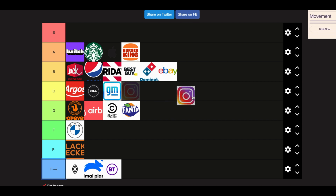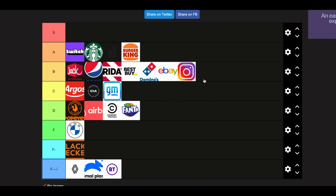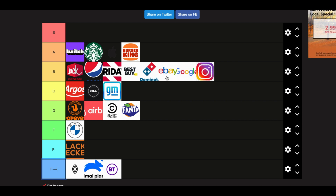Instagram, the old logo. We'll go B tier. You know, you can tell it's a camera. It kind of makes sense. Google, same camp as eBay. You know, they're both iconic. They kind of copied each other's scheme here with the... Did they go in the same order? No, they didn't go in the same order.